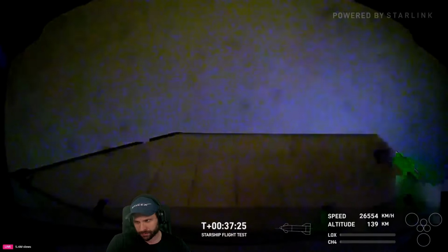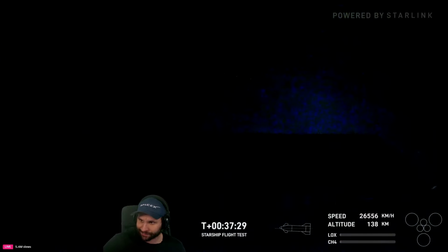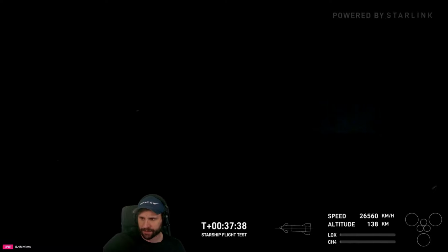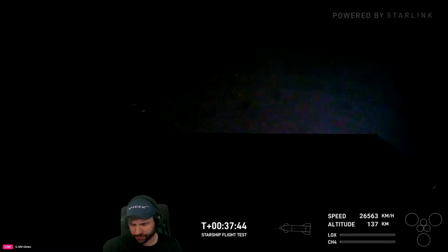And again, we've relit Raptors pretty frequently. We just did it with the landing burn and that boostback burn on the booster, and we've done it on ship landing burns. We just haven't done it in this microgravity environment where propellant management and a lot of other things are different as you're not weighed down with the force of Earth's gravity.